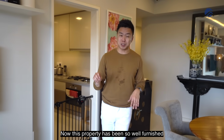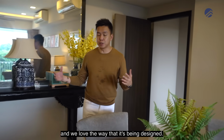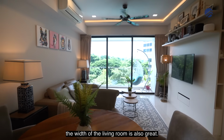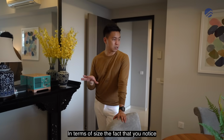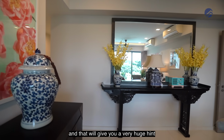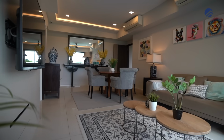Now this property has been so well furnished, and we love the way that it's been designed. You can have this circular shaped dining space right here together with the living room space. The width of the living room is also great. In terms of size, the fact that you notice there are huge chests of drawers and cabinets right alongside each wall gives you a very huge hint that you still have a lot of walking room to go.